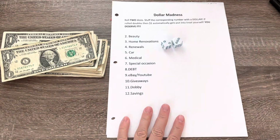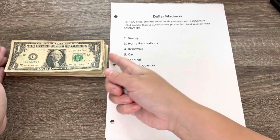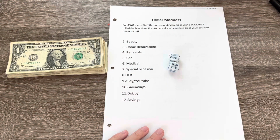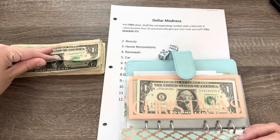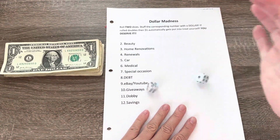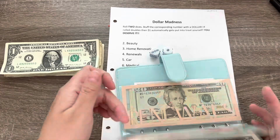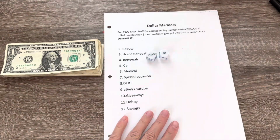I'm hoping to kind of get a lot more doubles, like treat yourself, just so I can have some money for this weekend, some play money. That is 11, which is Dobby. So Dobby is going to be getting $1. $4 is going to go towards renewals, which is really good as well, because I do have my tag renewal coming up in July.